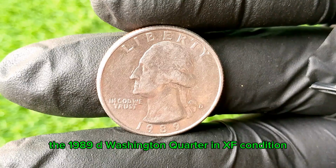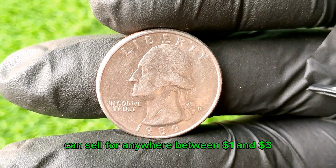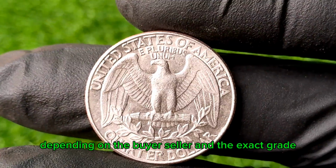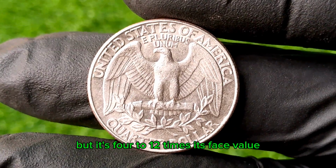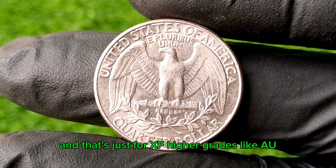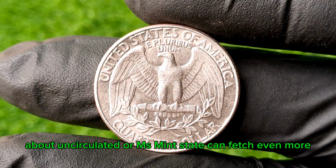The 1989 D Washington quarter in XF condition can sell for anywhere between $1 and $3, depending on the buyer, seller, and the exact grade. That might not sound like a windfall, but it's 4 to 12 times its face value, and that's just for XF. Higher grades like AU, about uncirculated, or MS, mint state, can fetch even more.